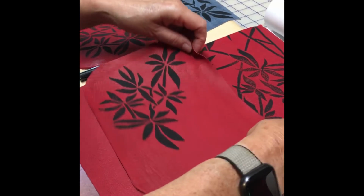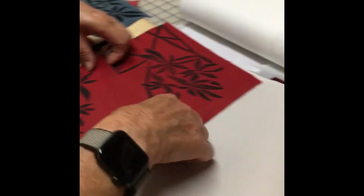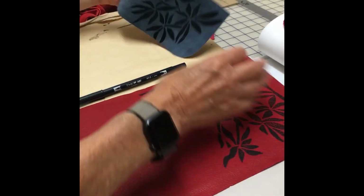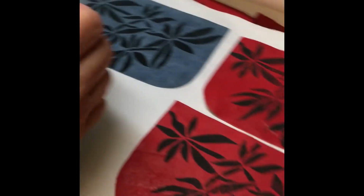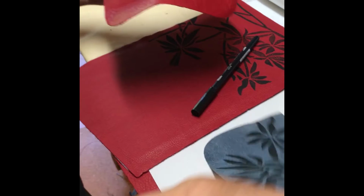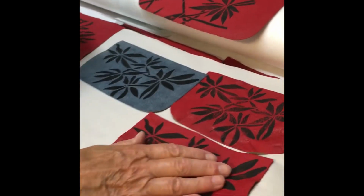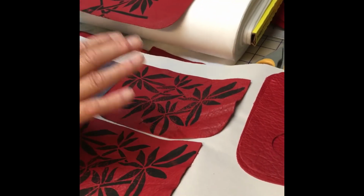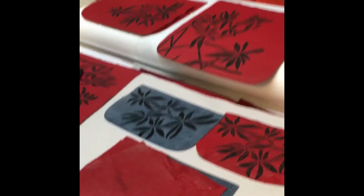Let's see, I'm looking for the back. Well, we don't have the back. They're here. This is a Sophia and another Sophia. Printing on suede. And these are just little things that I do as samples. I just do them, and then I make a little coin purse, and those who know me, they know my coin purses.